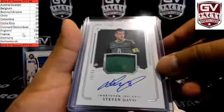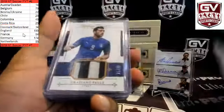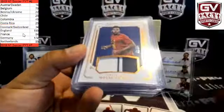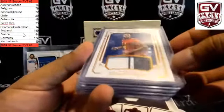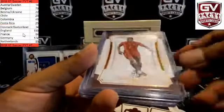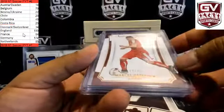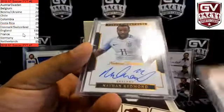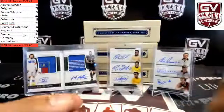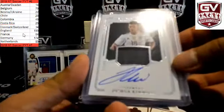Steven Davis, Northern Ireland, 74 of 99. David Luiz for Brazil, 63 of 99. Graziano Pellè, 21 of 35 for Italy. Moussa Dembélé, that is 1 of 35. Erik Lamela for Argentina, 7 of 99. Alexis Sanchez, 5 of 25 for Chile. Marcel Sabitzer, 12 of 25, Austria. England, Nathan Redmond, 4 of 25. Joshua Kimmich, Germany, 21 of 99.